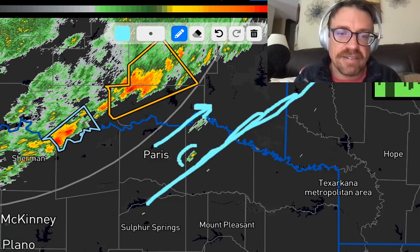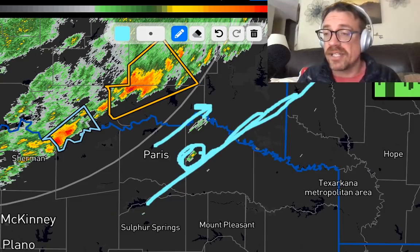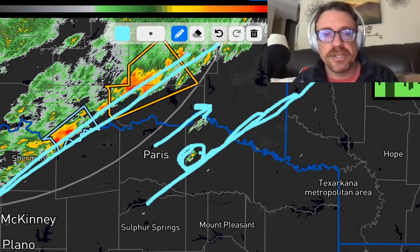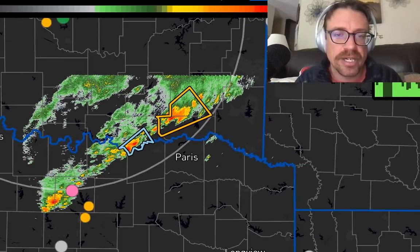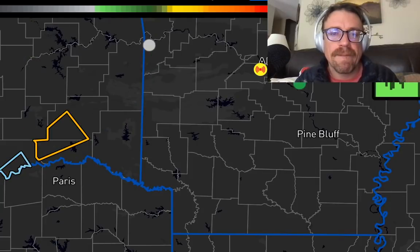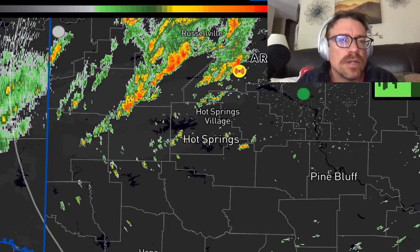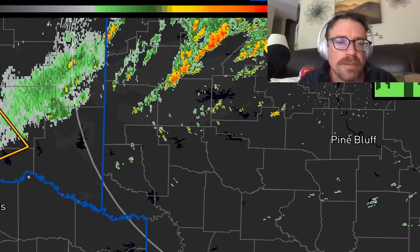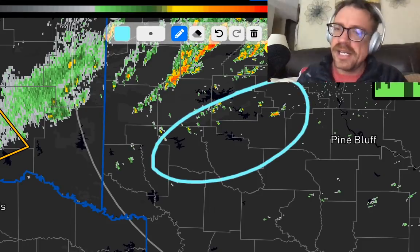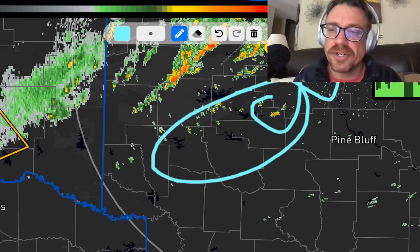We'll have to watch and see if any of these little elements to the east of Paris, Texas can take off and mature into renegades. I don't think so, because they really require the surface convergence of this cold front to really get that convection to mature, root, and take advantage of the bulk shear to become supercell storms. We'll probably see these storms just bubble here into central Arkansas into early afternoon. And then by about 1 or 2 p.m., you'll start to see these mature into supercell storms approaching central Arkansas.